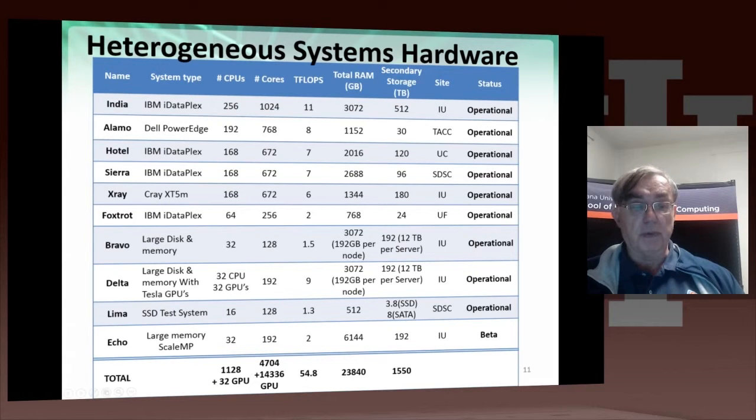Then we have at the bottom here 4 essentially specialized systems. Bravo, Delta, and Echo are at Indiana University. They each have 12 terabytes of disk per node, and they also have substantial memory per node. The largest amount of memory, in fact, is Echo, which has 292 gigabytes per CPU. Bravo and Delta have half that, 192 gigabytes per 2 CPU node. Whereas Echo is 384 gigabytes of memory per node, and that allows it to offer around 5 terabytes of memory in shared memory mode using Scale MP.